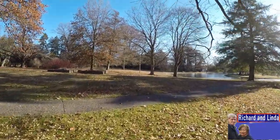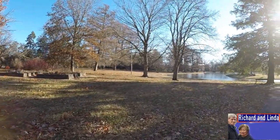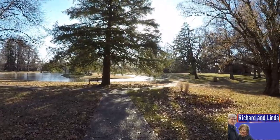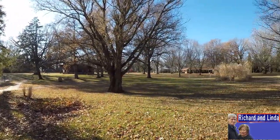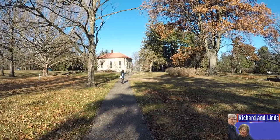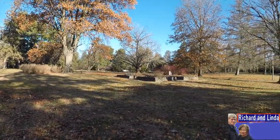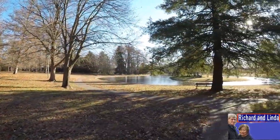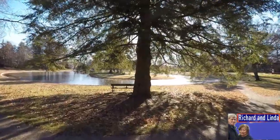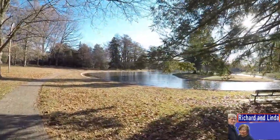Walk over here and just check out the lake. Be nice to come back here in the summer when everything's green to see how things look. Lake's frozen a little bit. It's kind of a small lake, but very pretty.